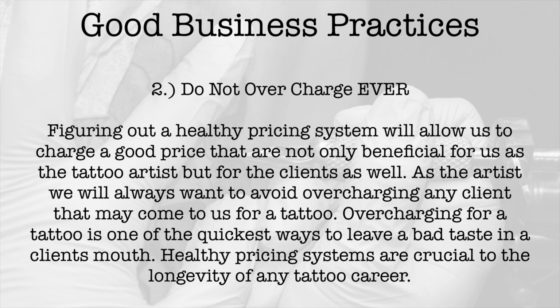As a tattoo artist, we always want to avoid overcharging any client that may come to us for a tattoo. I feel like overcharging a client for a tattoo is one of the quickest ways to ruin a reputation, one of the quickest ways to not only have an unstable future in tattooing, but it's also one of the quickest ways to leave a bad taste in a client's mouth, which means that they're more than likely never to come back to you ever again.